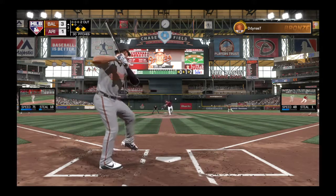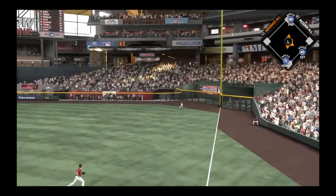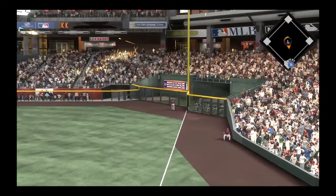He's set. Here's the 0-1. Here's a ball hit pretty well and carrying to deep right. Dyson on the run. He gets there to make the catch, and that ends the inning.